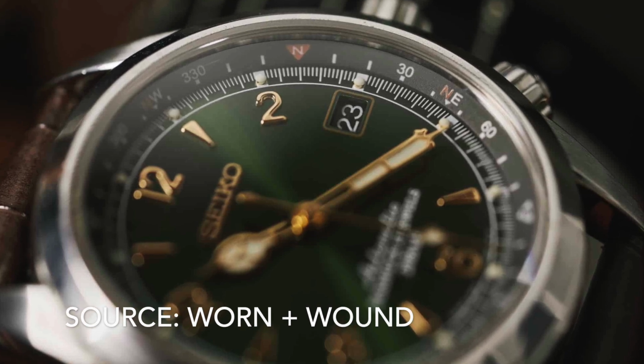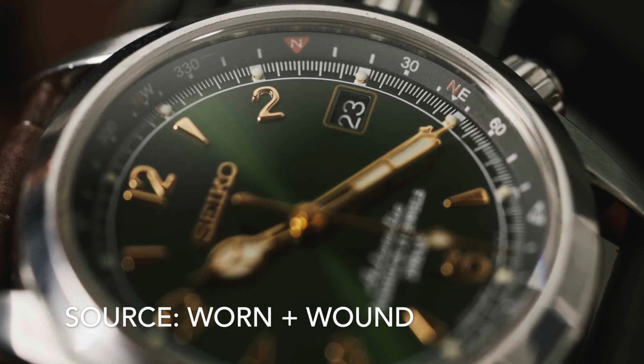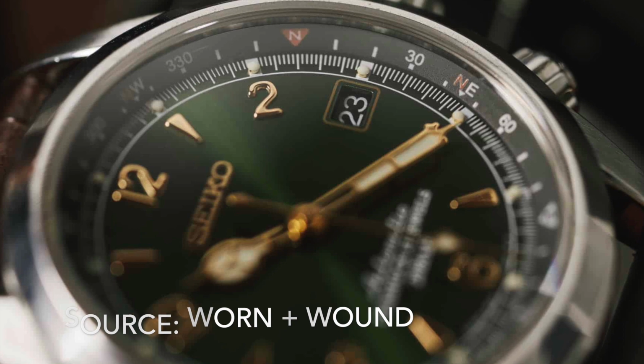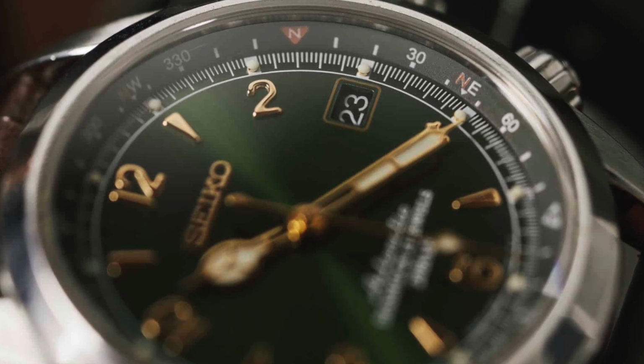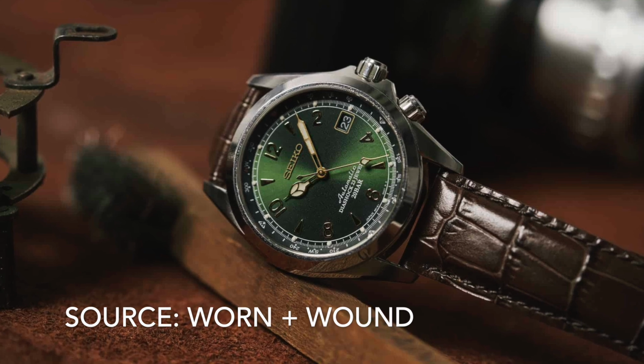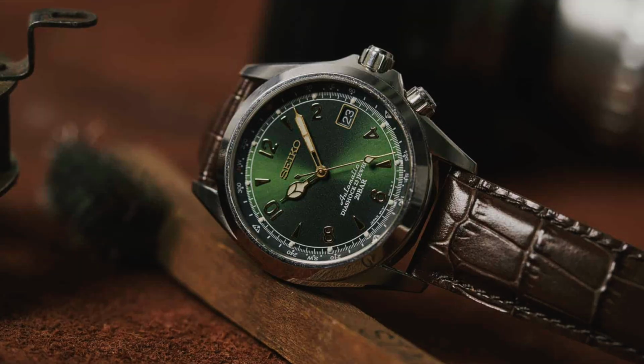Seiko currently sells a very similar looking watch in its Prospex line, but it lacks the Alpinist branding and it just doesn't have the X factor that the original watch had. Do be careful though, because I hear that there are some fakes floating around on eBay and the like, so do be careful.